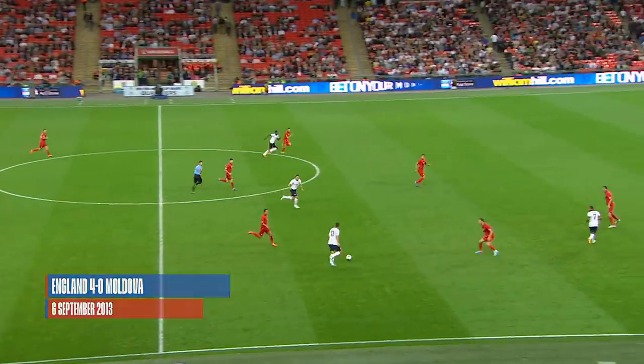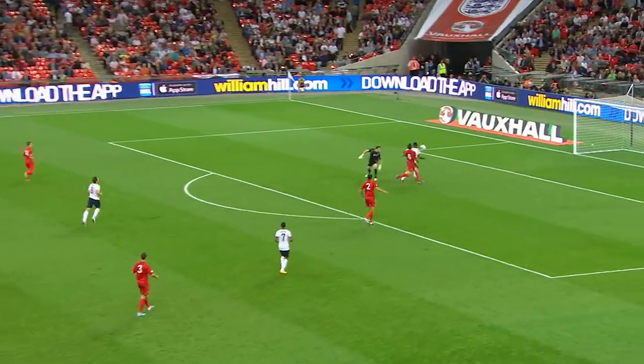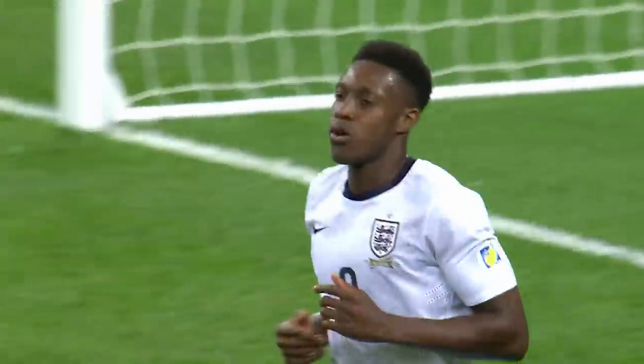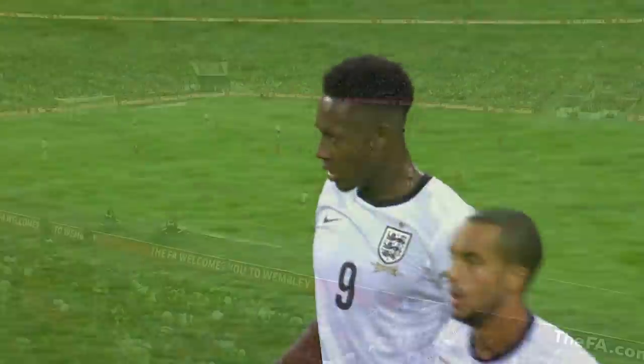Never able to get it unattended. You know he's a good passer of the ball. How good is that? It's very good. It's wonderful for Welbeck. Scored by Welbeck, but picked out by Ricky Lambert, and England lead 3-0.